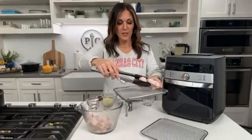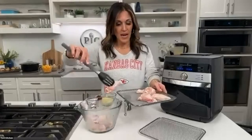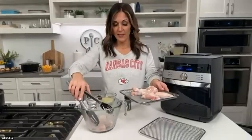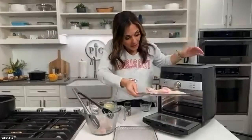As a football food. So it turns out in the 80s, there was a family in Buffalo, New York, and they started deep frying their wings. And then in the 90s, the Buffalo Bills were in the Super Bowl four different times. And that's when Buffalo wings got super popular.